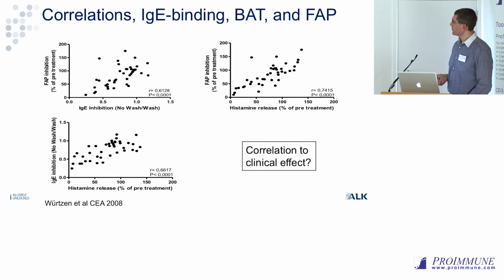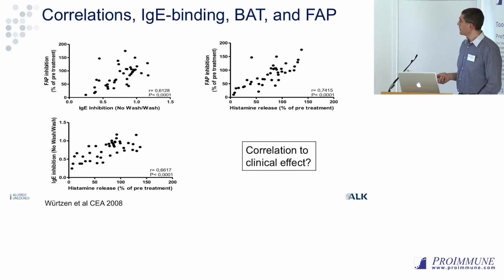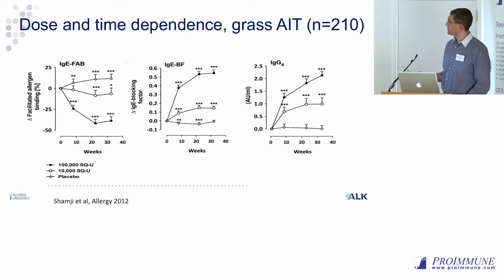Okay, but what we really want to do is also, of course, correlate this to clinical effect. And to do that, we went to a study where we had treated around 400 patients, but we had samples for 200 of those. We have treated for grass allergy, with a very high dose and with a non-optimal dose of grass pollen, and we had the placebo group.